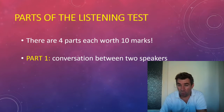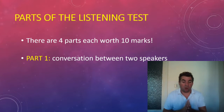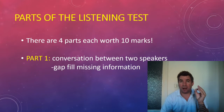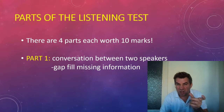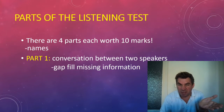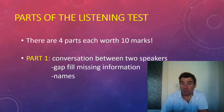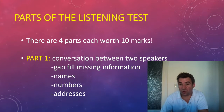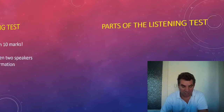The first one, part 1, you're going to hear a conversation between 2 speakers, 2 people talking. They could be friends, it could be someone making a phone call, or anything like that. Generally speaking, part 1 is the easiest. You're trying to find missing information, particularly numbers, names, credit card numbers, street names, addresses. So gap fill, missing information, names, numbers, addresses, all these types of things. It's usually the easiest part of the test. It's really nice, this part actually.